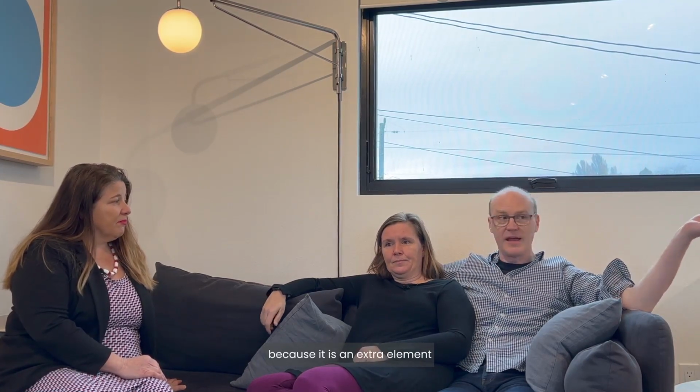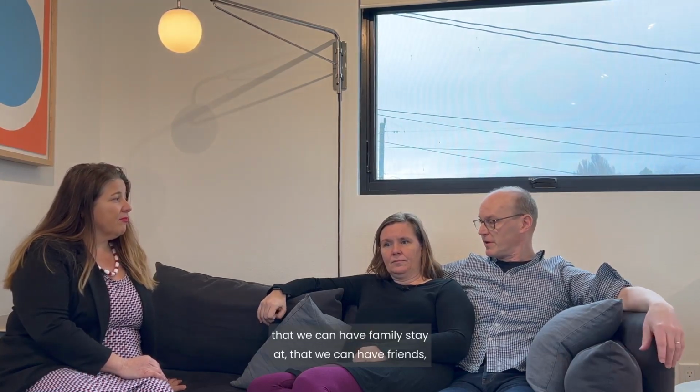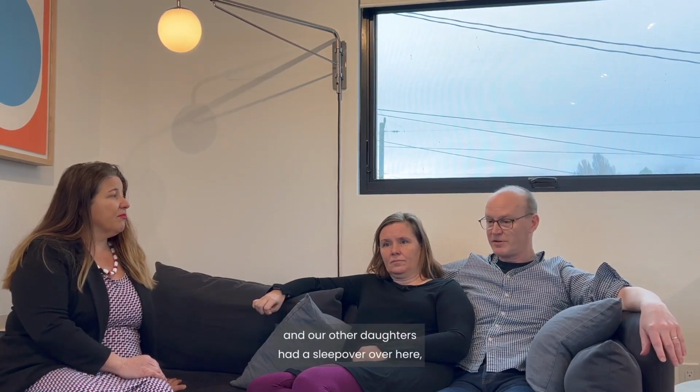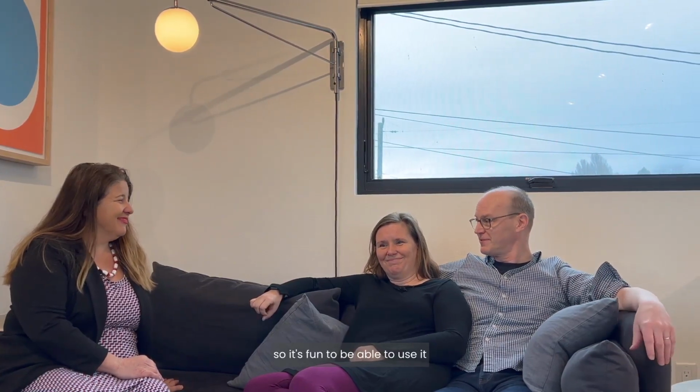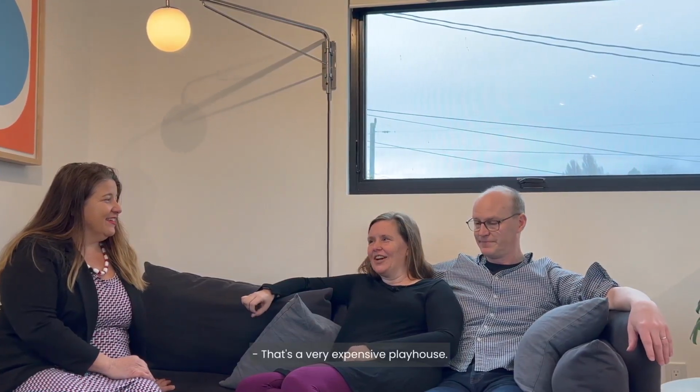I think you're right. I think the flexibility is the key part because it is an extra element that we can use, that we can have families stay at, that we can have friends, and our other daughters had a sleepover over here, so it's fun to be able to use it for the family and for guests. It's a very expensive playhouse.